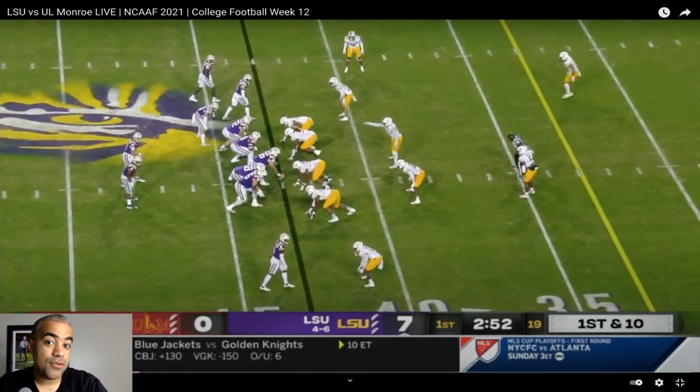Now, a lot of you just think I am just beholden to a three-man front, but there is a reason why I think running a traditional four-man front is a little outdated, especially if you do it every snap, because it's easier to count numbers and potentially what players can and cannot do.